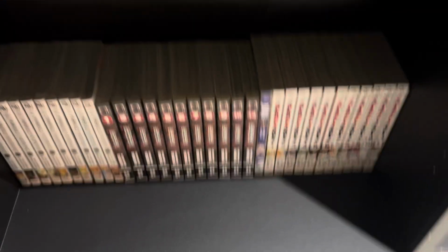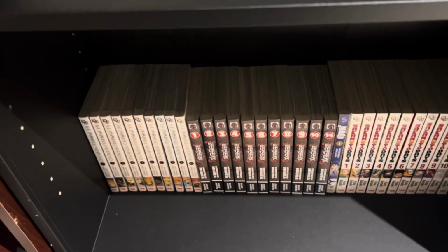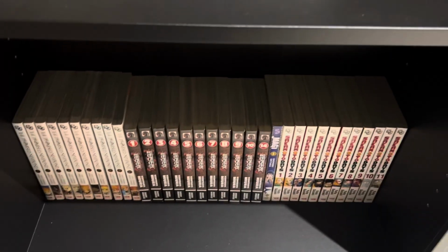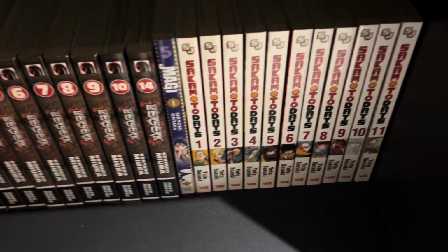I mean, it's like the most known manga besides any manga with an anime. It's like the most known manga that doesn't have an anime is Berserk, or like Kagurabachi or something. I got Magi down there, which I've never read.